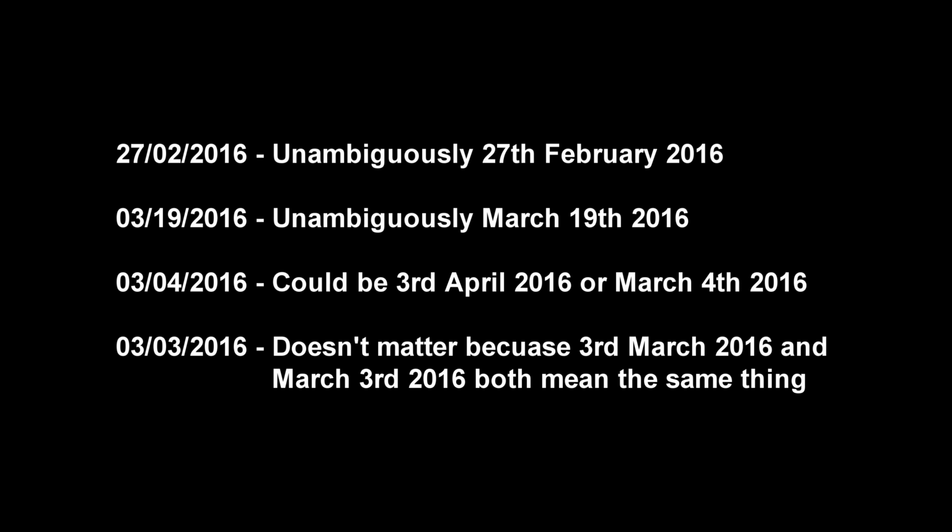If one number is larger than 12, then that number must be the day because there are only 12 months in a year. However, if both the numbers are 12 or less, then you have no way of telling which way around it has been written. If the month and the day are both the same number, then it doesn't matter which way around you read it. This means that this problem will occur 11 days each month.